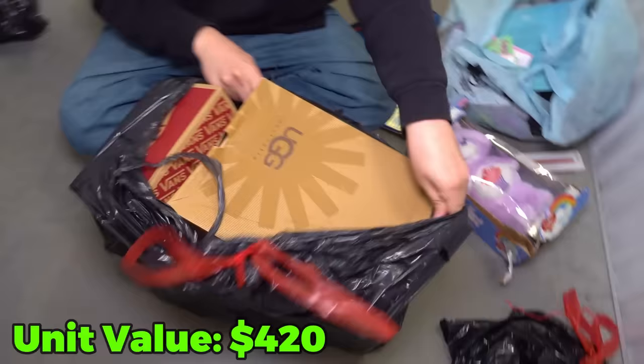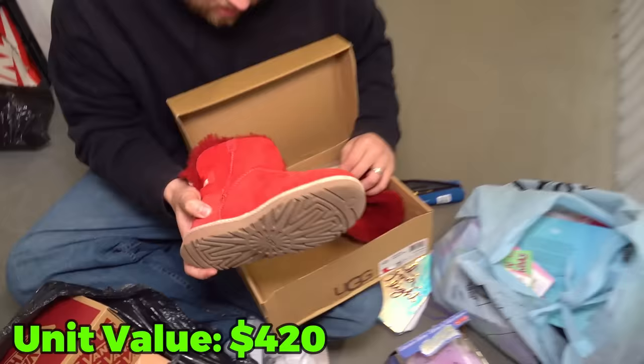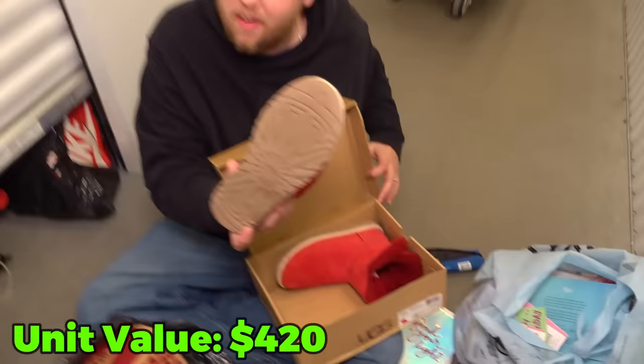Oh, red Uggs. Red. I've never seen red. But pretty, look at the clean bottom. They're clean. Yeah, they might be new. Maybe worn once, but really clean. Uggs are, I mean, $100+ all day. Do they have a price tag on them? No, but they're well over $100.